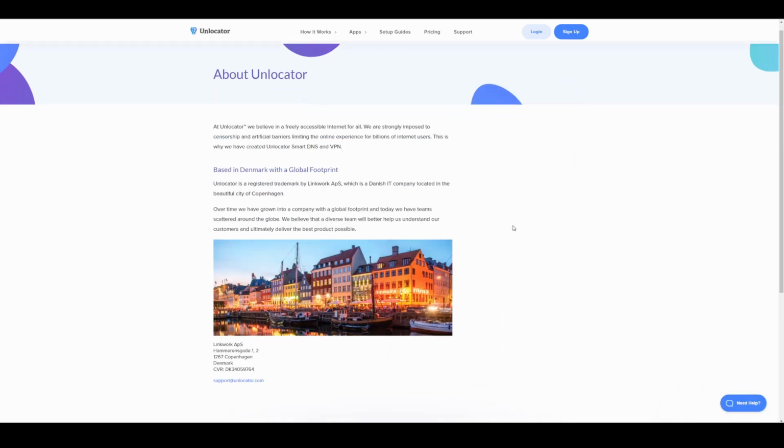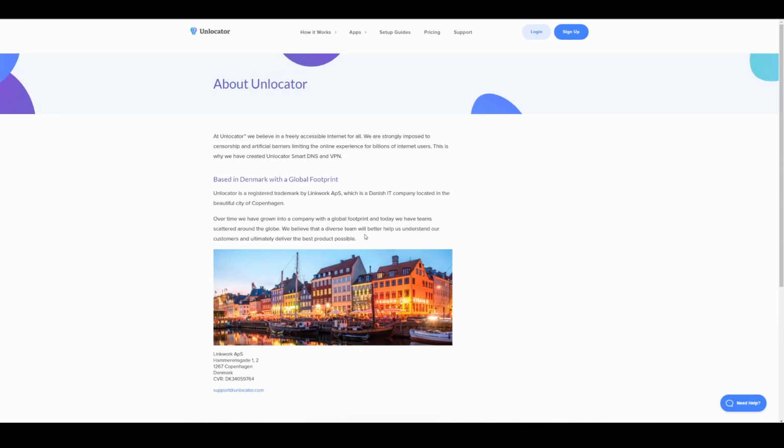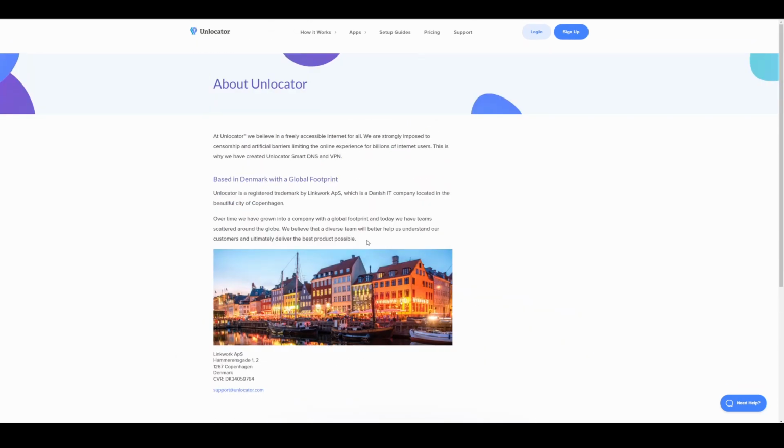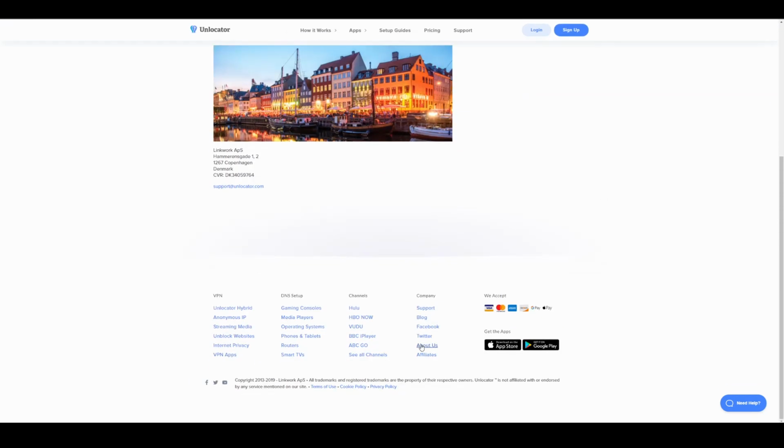All right, guys. So Unlocator, what do you know about the company? Well, it's actually in Denmark. It's a company called Linkwork APS. They have an address here. And overall, I do feel like the company is okay, at least from the company perspective in terms of the reputation. However, if you take a look at their privacy policy, things aren't quite as good.